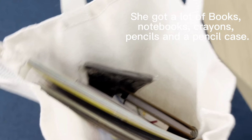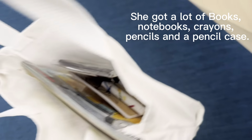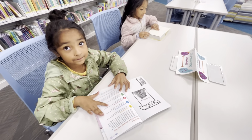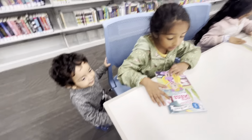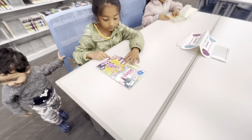Oh my goodness! So this is the gift Emma got for winning the contest. A lot of books. Ooh, you found this book. Pretty. It's a Diana. Yeah. That's Diana. Wow. Cute. Okay. Emma, look, you want to see your stuff that they give you?